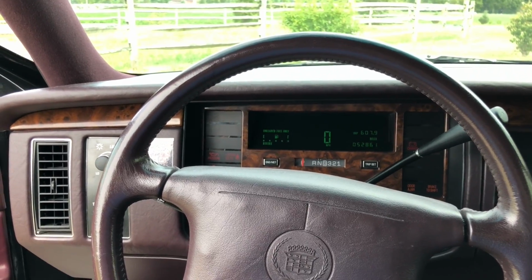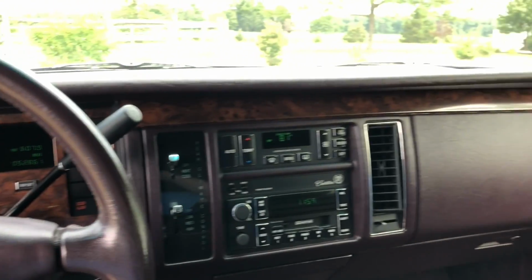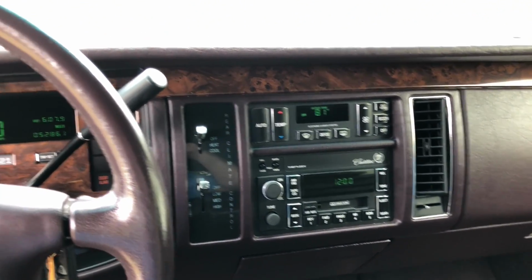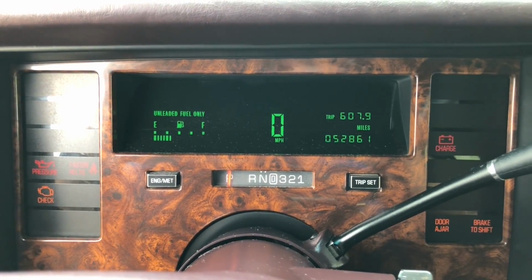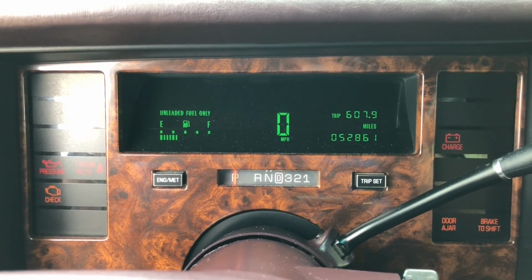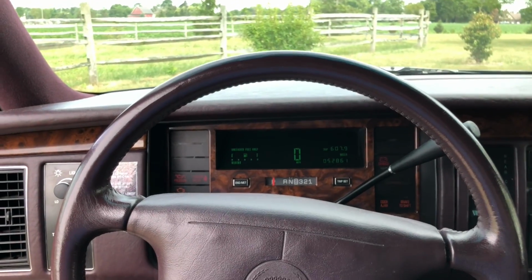Now, taking a close look at the dashboard of this Fleetwood, you'll see that it's really kind of old style. You can definitely tell it's aged, and it's still a nice looking car with a nice looking interior, but it is aged. Just looking at the gauge cluster, all that wood and all those boxes, it definitely looks older than some of the Cadillacs that were made back in this time, but hey, it still works very well. Definitely old style, but I like it a lot.